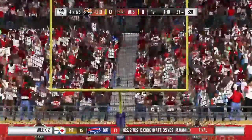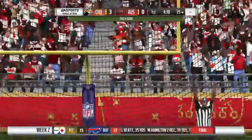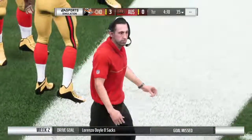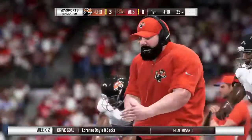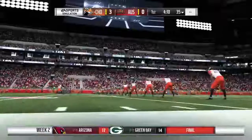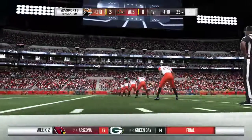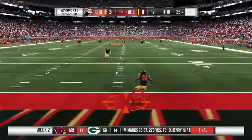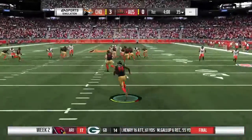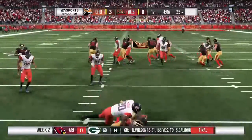And Godot's kick is right through. And the opening drive of the game yields 3. So the opening drive stalls out, but the field goal does get them the first points of the night. And 3 points, not to be underestimated. How about this, right? You're on the road. You're under the lights. National television audience. This is not a dress rehearsal, partner. This is for real. And a pretty nice opening statement.